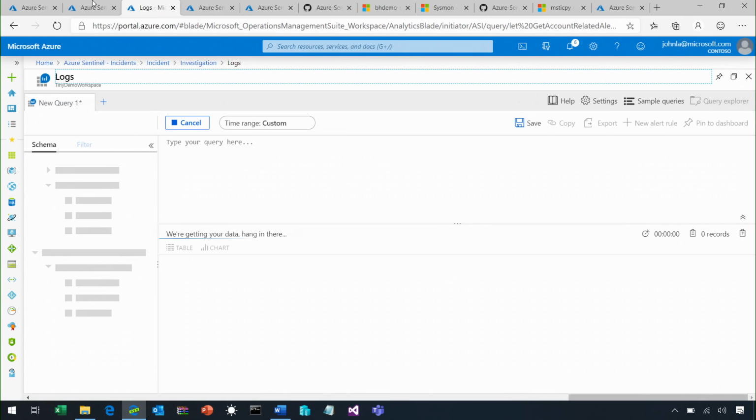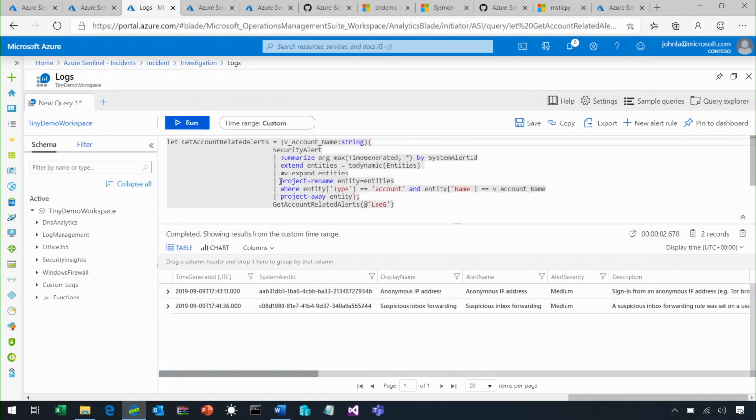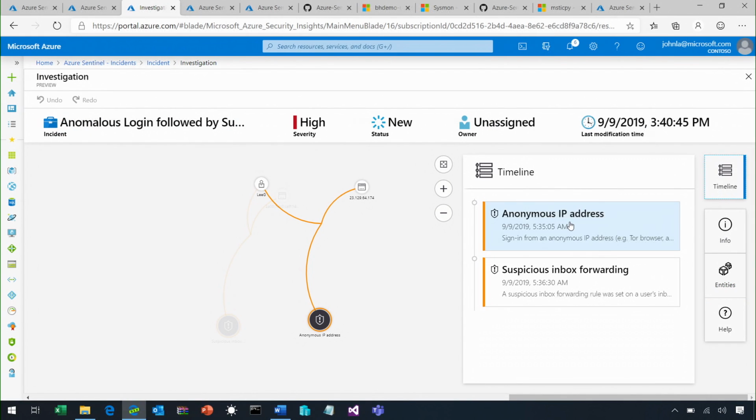at the right spot. And then Azure Sentinel has a timeline view so that we can go and see all the aspects of the investigation in sequence here, from the anomalous access here to the suspicious inbox forwarding rule.